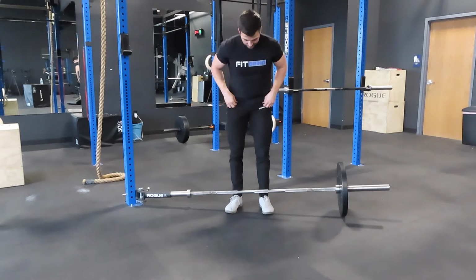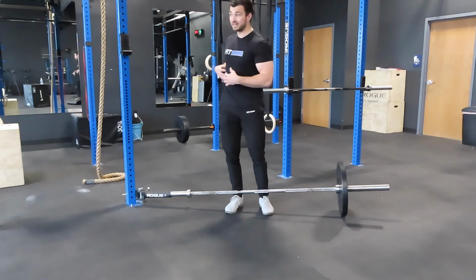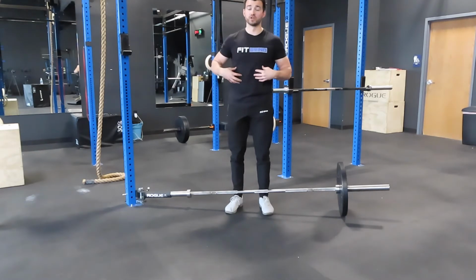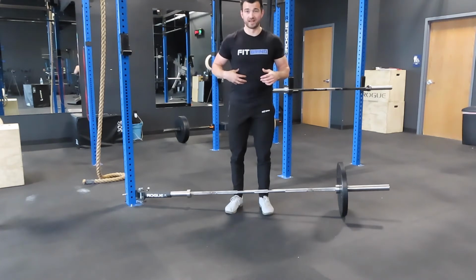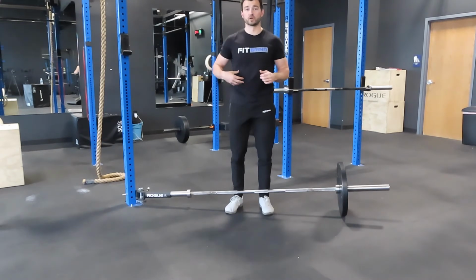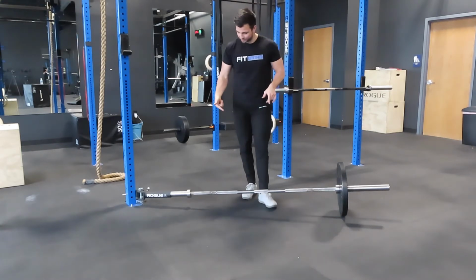So with this exercise, we're starting off. The function of your oblique is to rotate and to laterally flex. So what we're going to do is rotate from the core, and I want you to focus on that. I don't just want you to move from your arms on both of these next 2. We're not just moving our arms, we're focusing on rotating in the torso, and that's what's really going to help your obliques fire and strengthen your obliques. So with this exercise, we start off with a landmine setup.